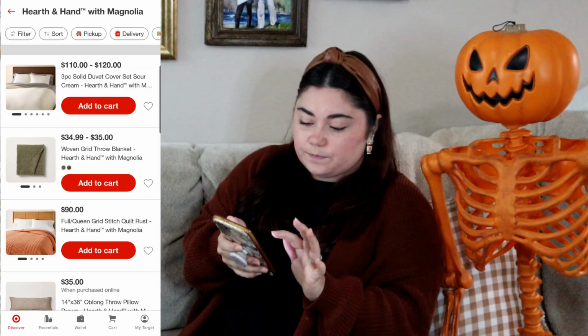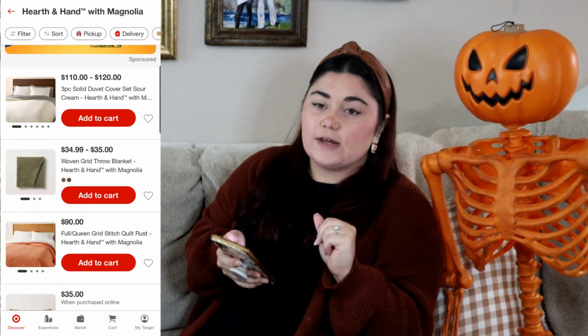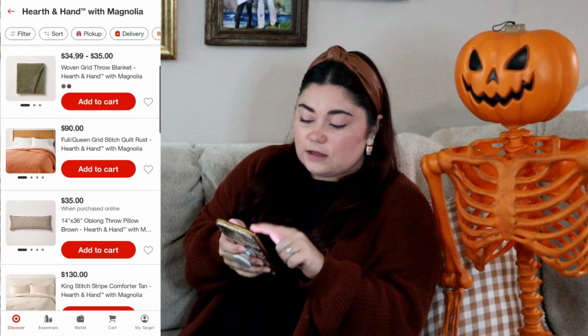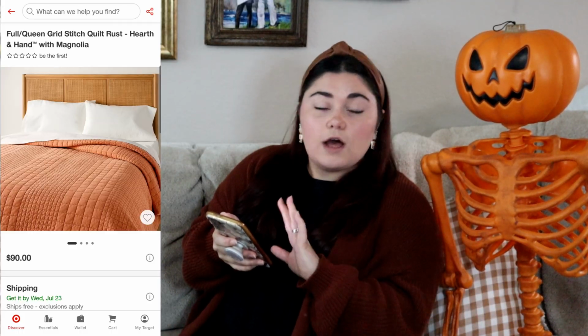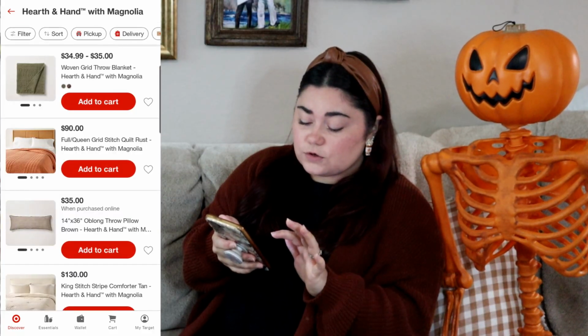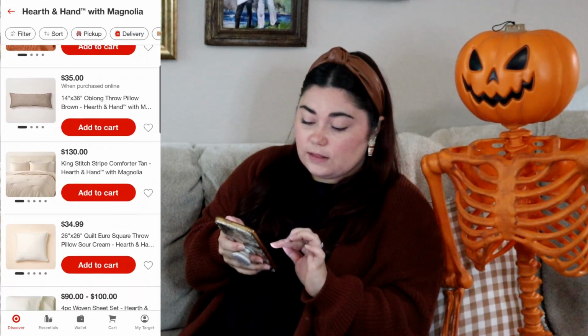Love that blanket. The green is really good too for fall. I do add in a little bit of green here and there, so that is a really nice option. Then there is this rust colored quilt in the full queen size. Again, beautiful color to add in your fall decor. There's an oblong throw pillow.